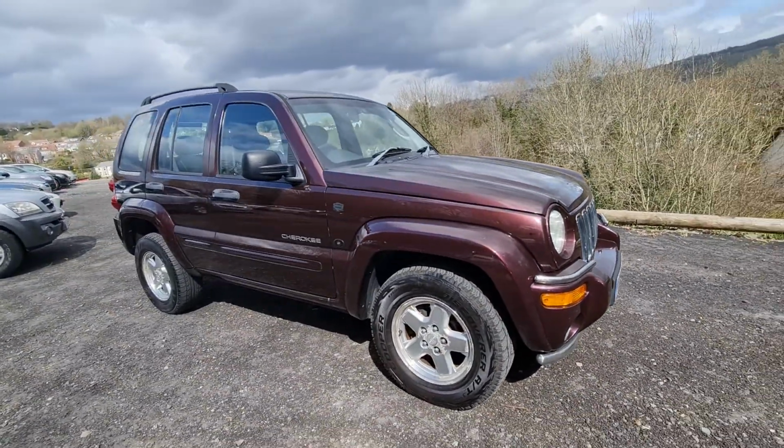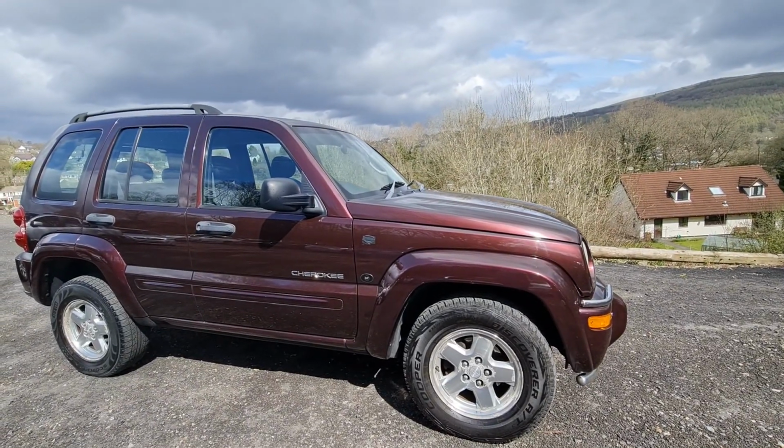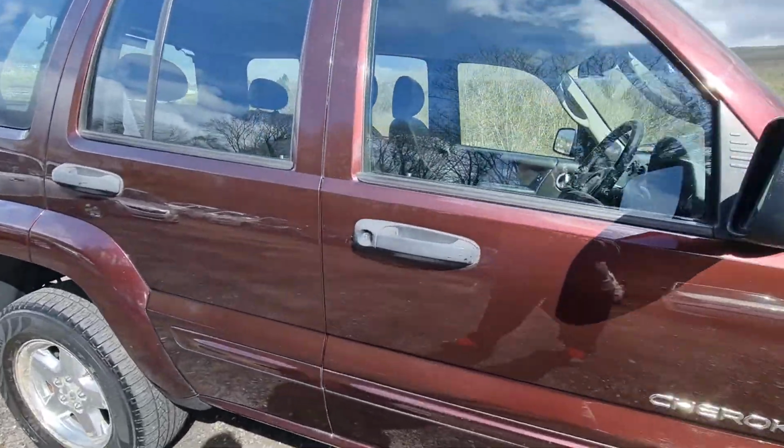I think they look quite nice, more of a styling thing than anything else, but the vehicle just does look very pleasant and very well cared for. I mean, obviously whoever had this car really, really loved it to have kept it as long as they did. So let's have a little look inside it.